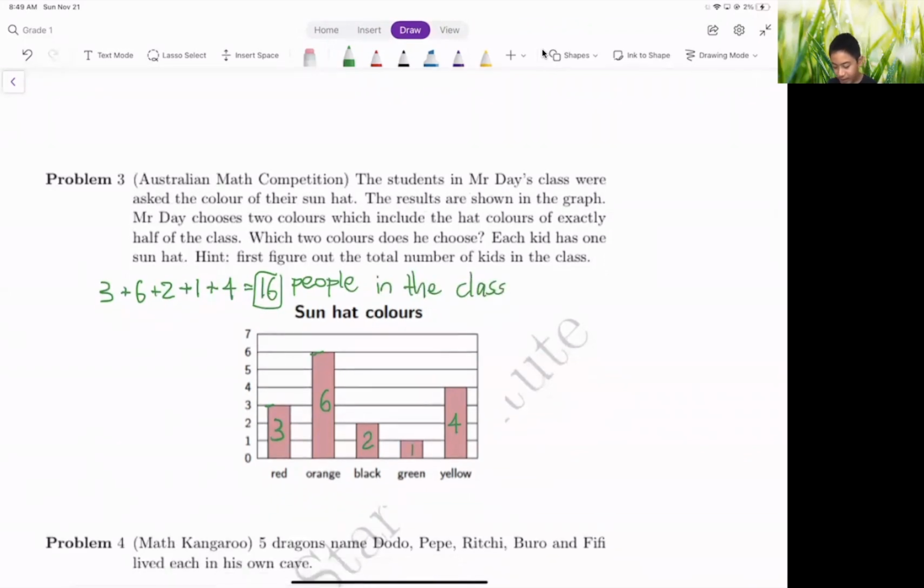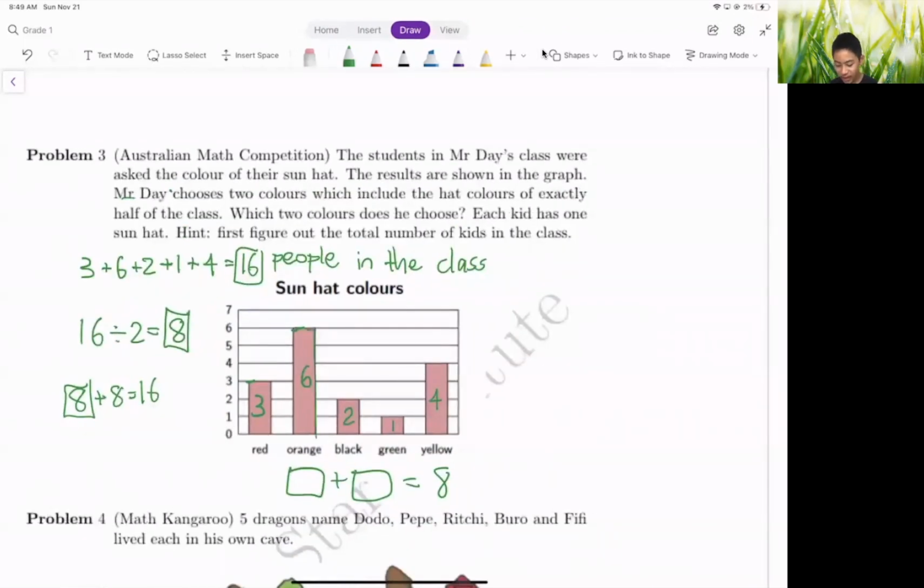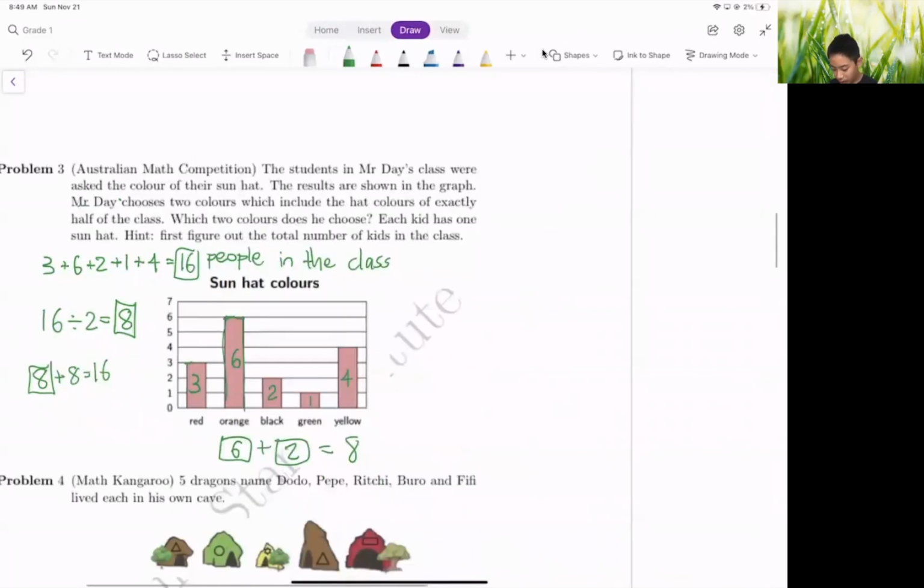Okay, and it says he chooses two colors, which include the colors of exactly half of the class. So half of 16, we just divide it by 2, which is 8. So half of the class should be 8, because 8 plus 8 is 16. And which two colors does he choose? Well, we need two colors that when added up equal 8. And we see here that is orange and black, because 6 plus 2 gives us 8. So he chose orange plus black.